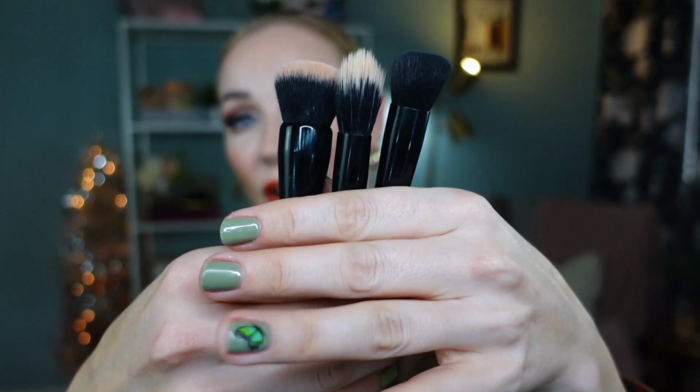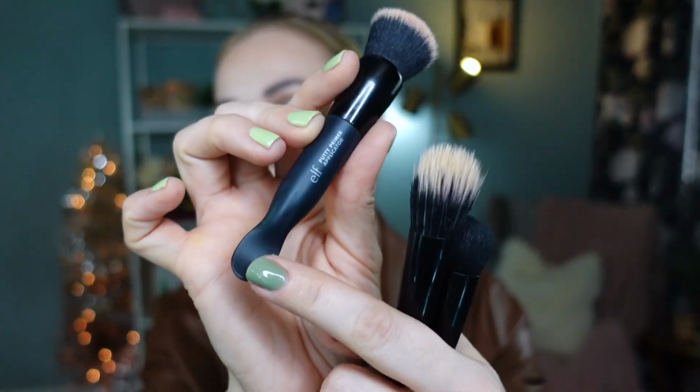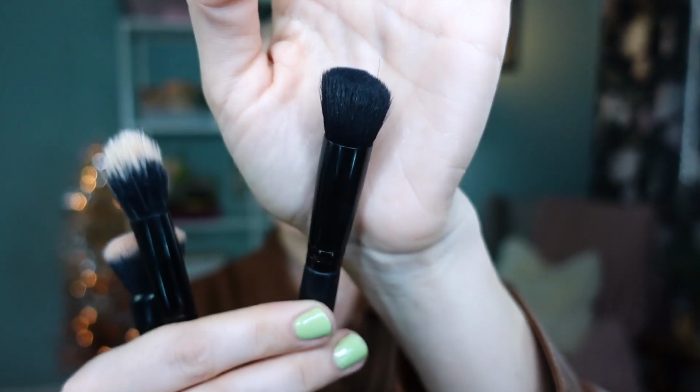I also discovered this set of brushes from e.l.f. These came in a set of 3. However, these are also available separately if you just want to pick up one of them. All these 3 brushes were technically created for the putty products that e.l.f. launched. This was made for the putty primer, so hence a spatula. This is a smaller frame stippling brush for putty blush, and this slanted brush was made for putty bronzer. All these 3 brushes are absolutely fabulous. They're really nice quality, they're perfect sizes.